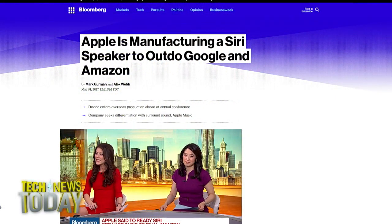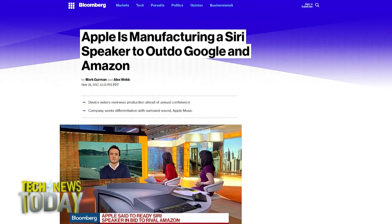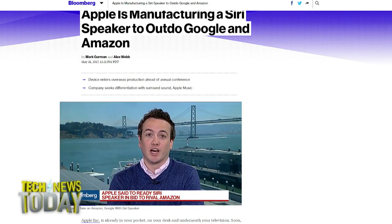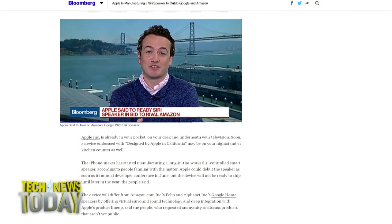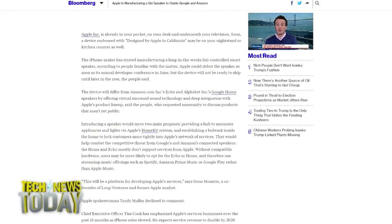It's looking more and more likely that Apple might have a Siri speaker up its sleeve to show off at next week's Worldwide Developers Conference. Mark Gurman and Alex Webb at Bloomberg say that manufacturing for the smart speaker has begun. And though the device might be shown off on stage next week, it likely won't be ready to ship until later in the year. Apple reportedly plans to differentiate by including virtual surround sound technology inside, along with deeply integrated functionality with other Apple products, as Apple, of course, loves to do.